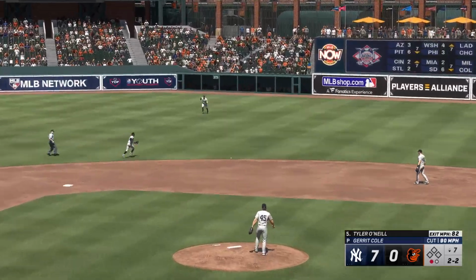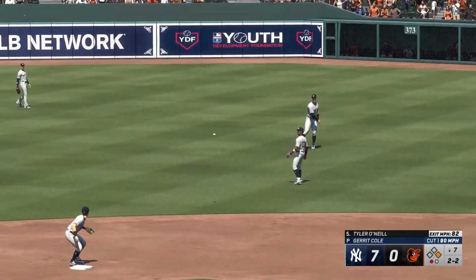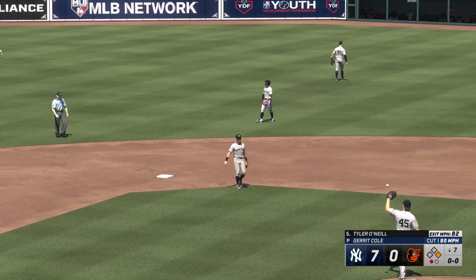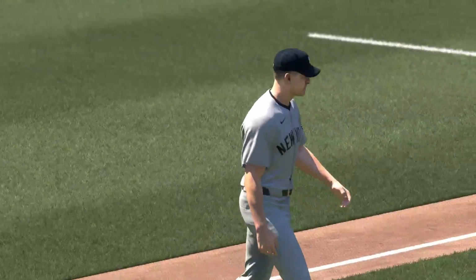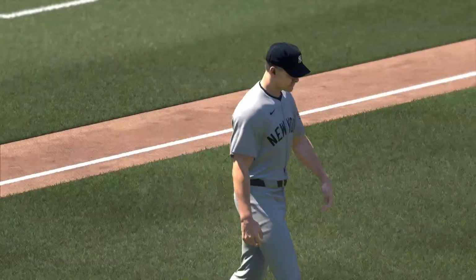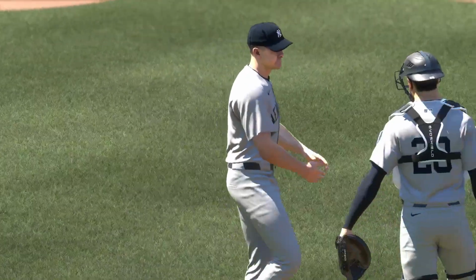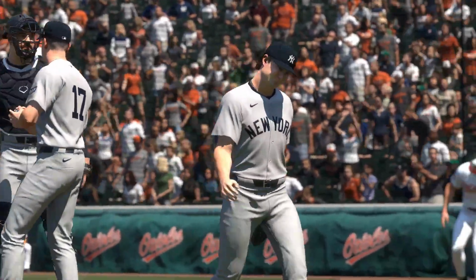On the ground, right side. Base hit. Now batting, right fielder. And here comes the Yankees manager to the mound. Pitching change coming. Garrett Cole is done in this one, and he was excellent. Really controlled this game on the mound, and we'll have a new arm for you in a minute.